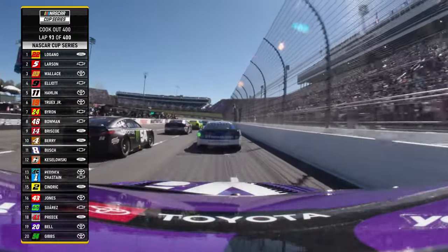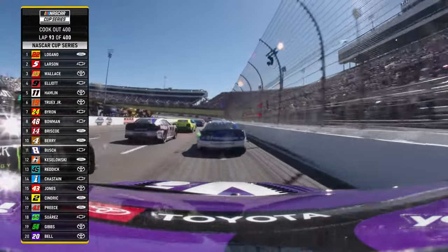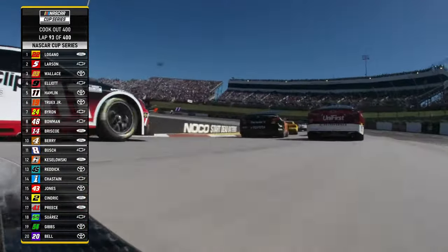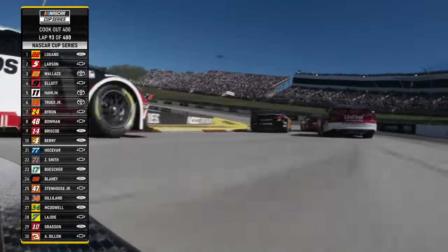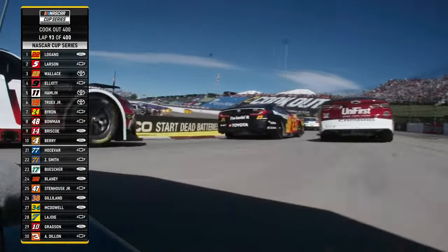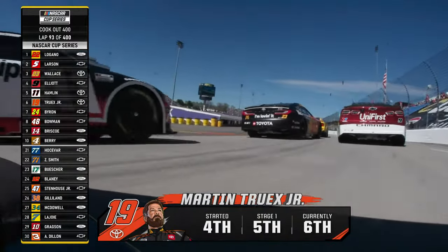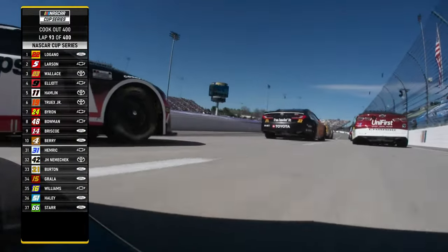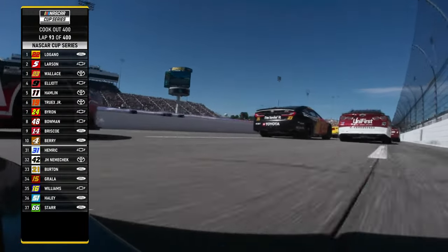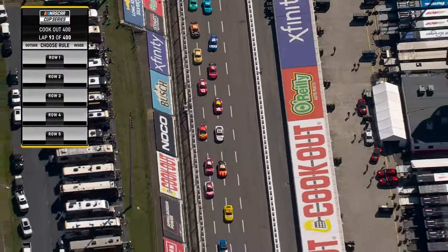Salty, huh? His teammate Josh Berry lost a couple spots as well. I think he came in ninth. Well, he's 11th now. Chris Buescher got the free pass. He was the first car one lap down. So on the choose, Larson to the outside, Logano inside, up there in row number one. Chase Elliott, and it was off Chase's front bumper that Ricky Stenhouse spun trying to get into his pit. Chase on the outside of Bubba Wallace for row two for the restart.